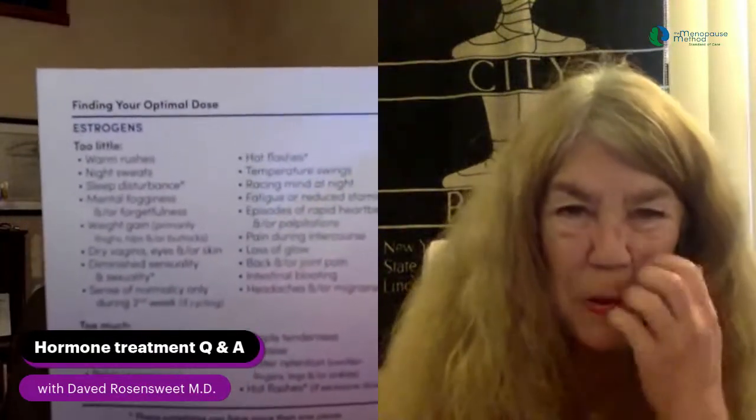I agree that this is probably coming from a symptom card that we in the menopause method have given out for 15, 20, actually 25 years. It lists symptoms of too little estrogen, too much estrogen, too little progesterone, too much progesterone, too little testosterone, too much testosterone. Most women entering perimenopause or menopause will recognize themselves through this list. For example, a woman who has too little estrogen has warm rushes, hot flashes, night sweats, temperature swings, sleep disturbance, racing mind at night, mental fogginess, weight gain, rapid heartbeat, dry vagina. It lists the symptoms of estrogen insufficiency.